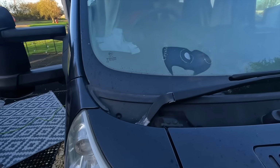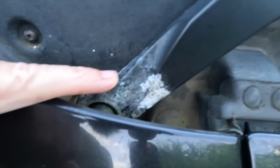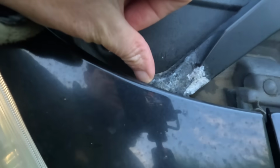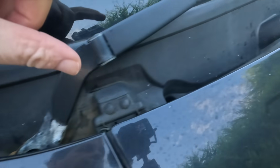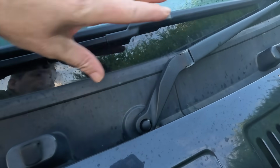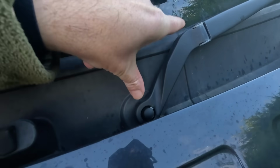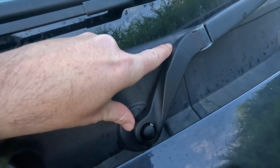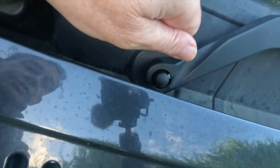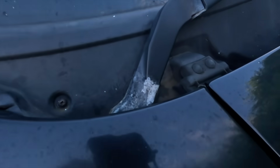I've never seen this before. I don't know if it was bird muck on here at some point, but it's all deteriorated in this corner. So just from there to there, I don't know if I can just buy a new bit of that. You can see it better there. Do I need all new wipers, or can I just buy that little bit? If anyone knows where I can get that from, I would appreciate someone letting me know, because it looks like I can just unclip that. I don't know, I've never tried. Yeah, let us know on that one, because that looks horrible.